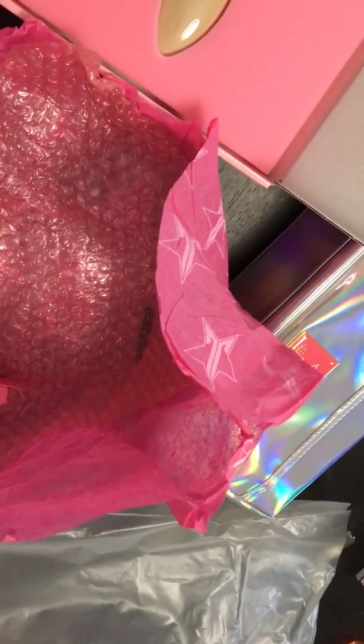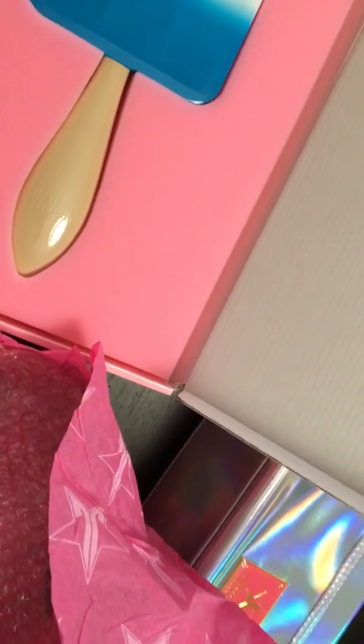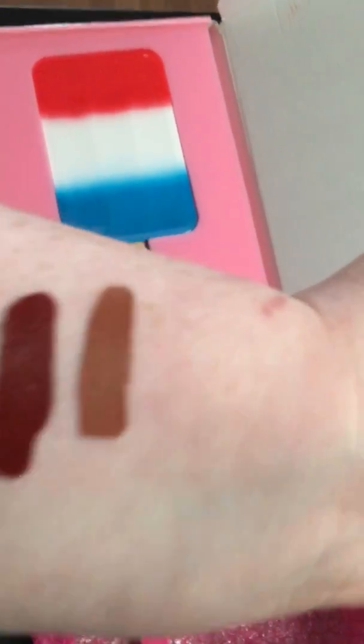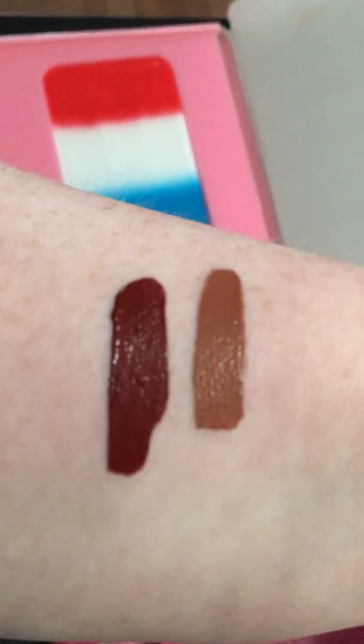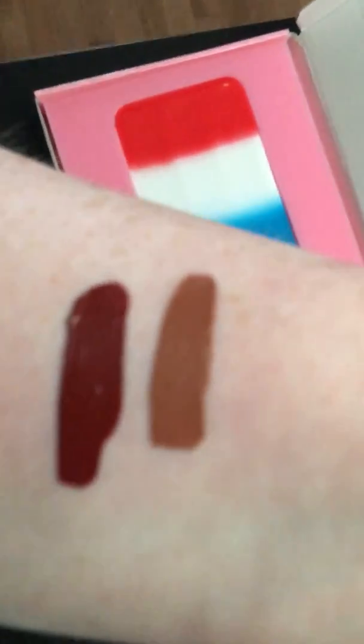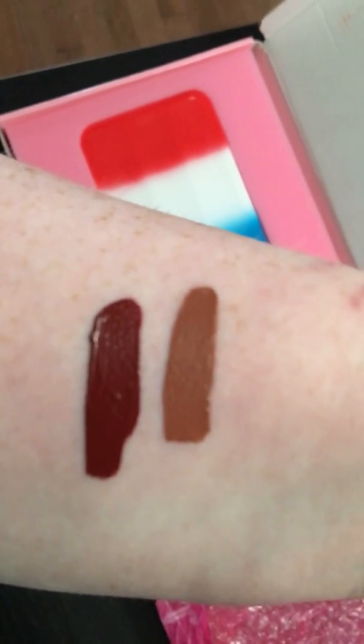Just swatch it really quick. Ooh, feels really nice again. All right. So that's the Designer Blood. So Leo, Designer Blood. I kind of like them. They're both really dark and they seem to have a nice little, according to my glasses, kind of a little shimmer, but nothing like sparkly. So that right there was my Jeffree Star order.